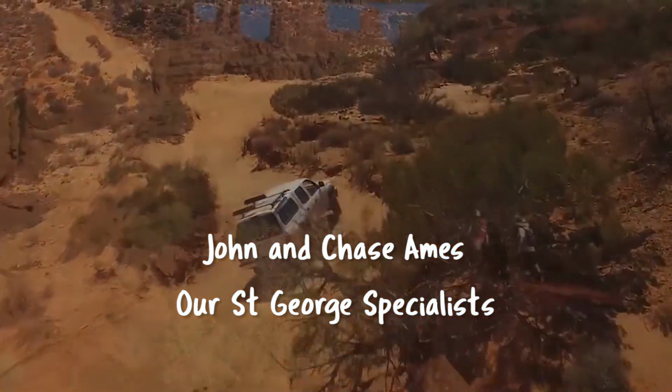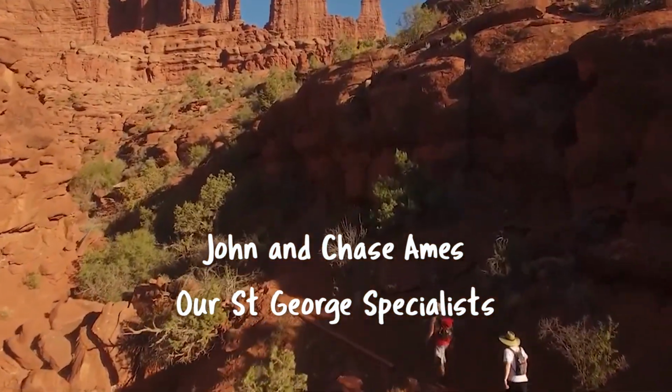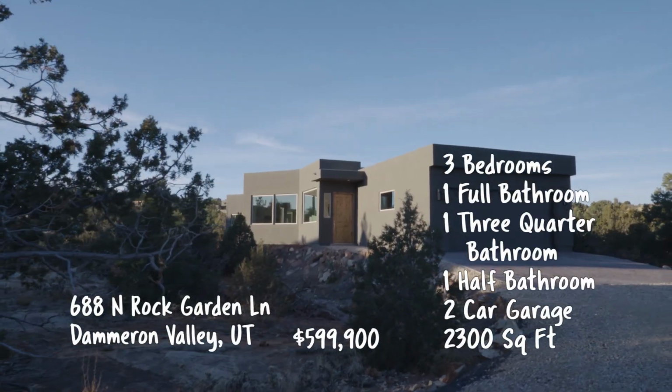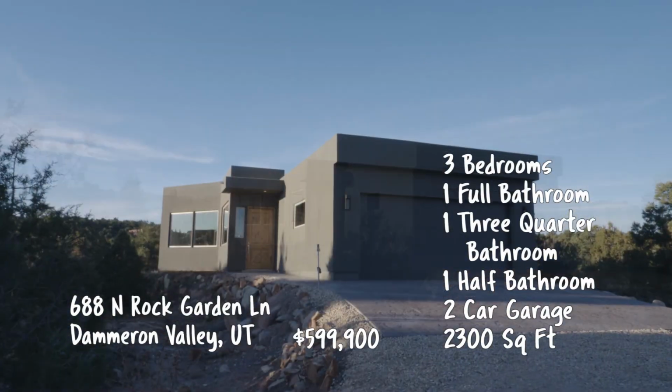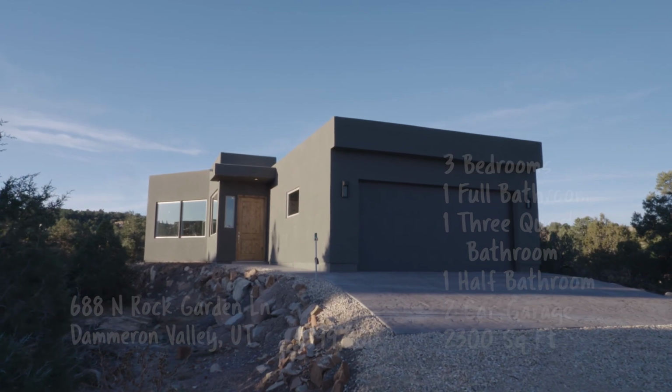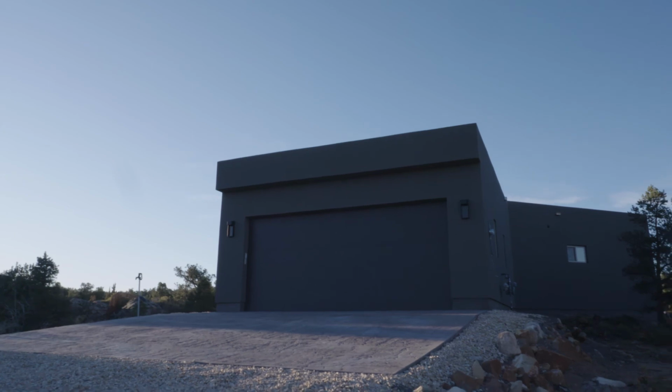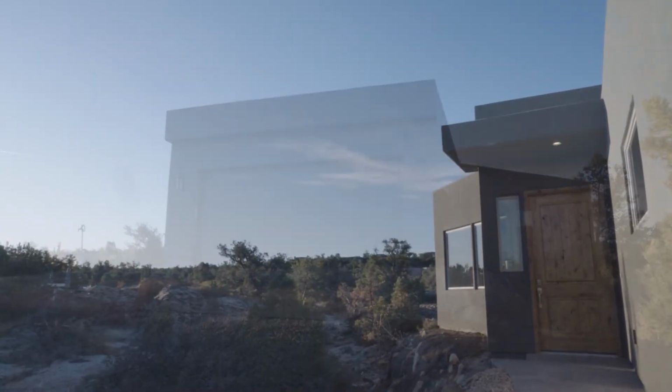Let's head down to the Red Rocks of St. George and see what the Ames team is up to. We have an incredible custom home for you this week, Jay. This is actually in Dameron Valley, and this is a very modern, contemporary custom home with a Zen garden. It looks so nice. Looks like you're right out in the wilderness, which is quite beautiful.